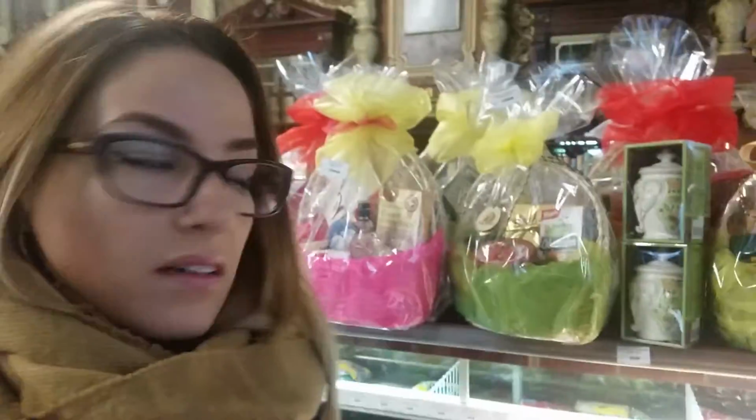We are in Yeliseyevsky store. This is just amazing. It's like a big supermarket where you can find everything you want, from gift wraps to gift packages, as you can see, gift baskets in wrap. From cereal to fresh meat, everything seems to be here, a little bit more stylish and polished than in a usual supermarket.